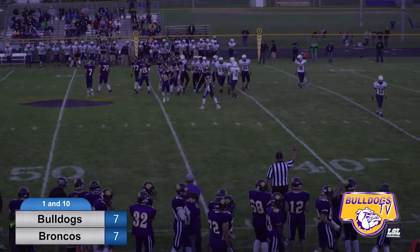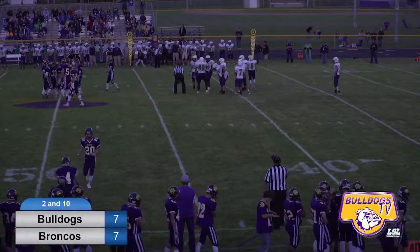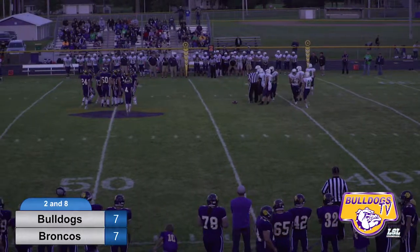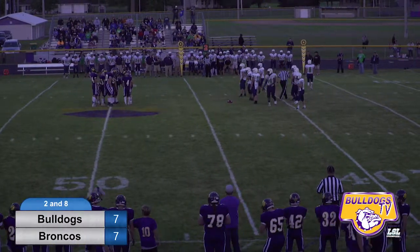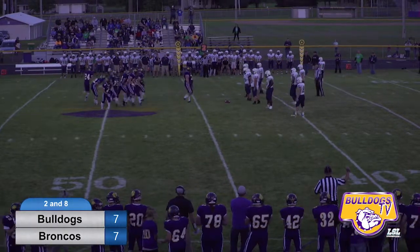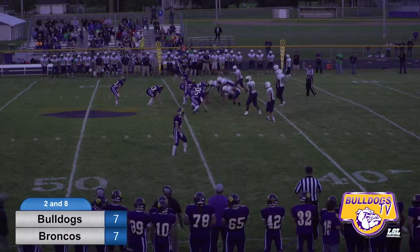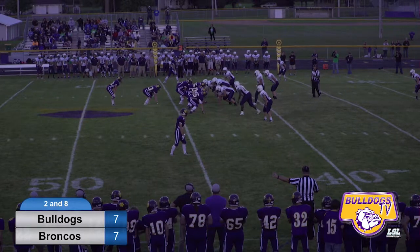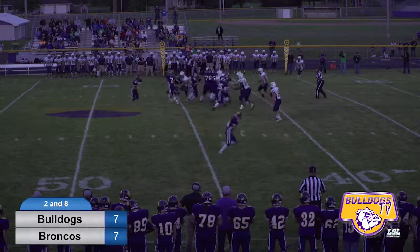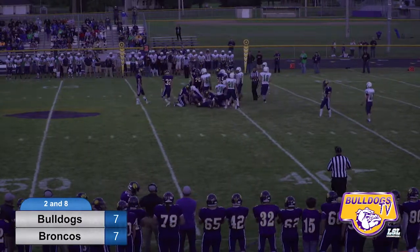Here's a run up the left side by Alex Albert. They're going to give him a couple of yards on that one. 3 carries for 8 yards, and 1 reception for 80, and a touchdown for Albert tonight. His senior homecoming game. Up to the line, and Beamer now under center with the I formation behind him and a receiver on each side. 2nd and 8. Up the middle. A few more yards gained there.